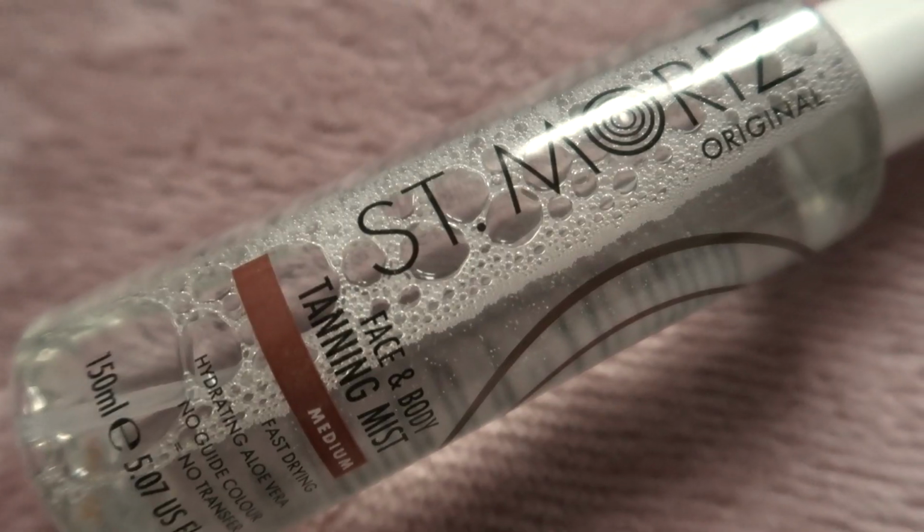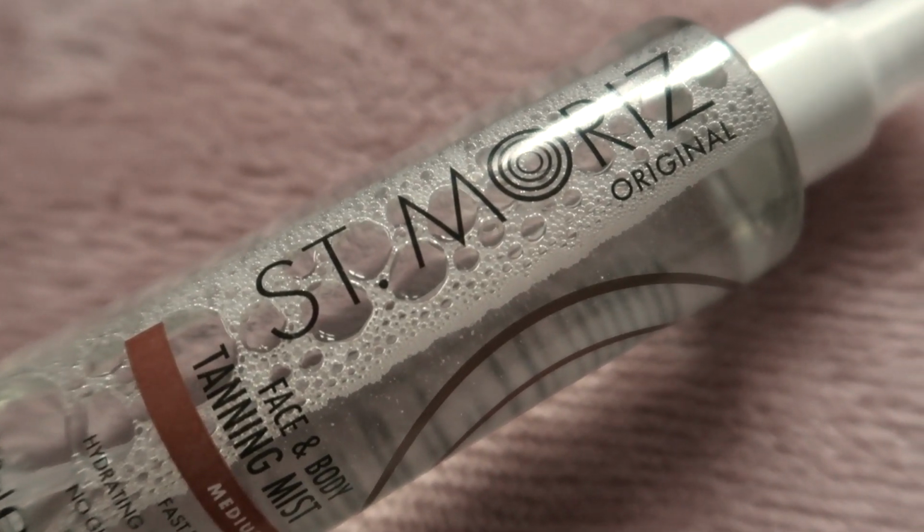But Home Bargains have this St. Moritz face and body tanning mist. Now, I don't know about you guys, but when I tan, particularly in the summer, of course it comes off your hands and it comes off your face first, and I don't know why, but it just makes me feel really dirty. I know that's so silly, but it just makes me feel a bit gross when it doesn't all match.